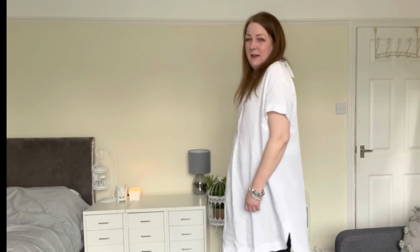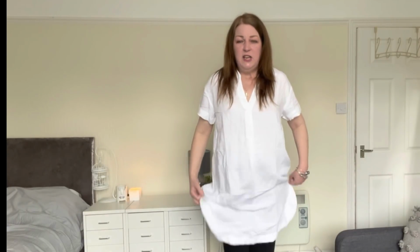Please let me know what you think about this one, because I am not sure that this is a look that I should be aiming for. If I were young, I'd probably wear it with a pair of sandals, bare legs. It'd have looked quite cute. I might have sized down, but I would have worn it like that.